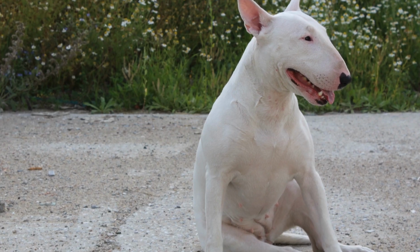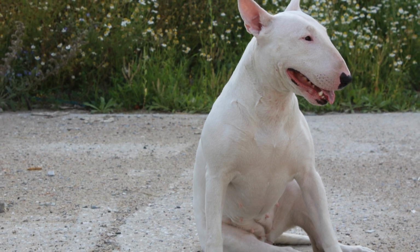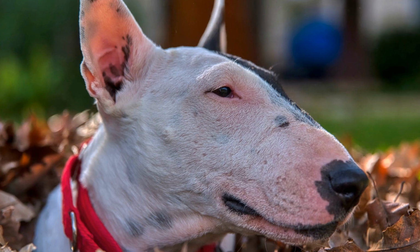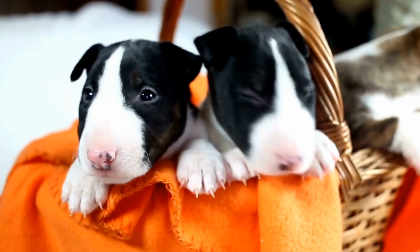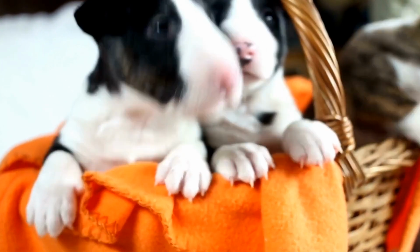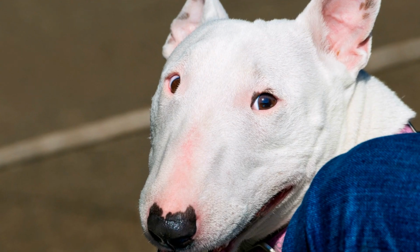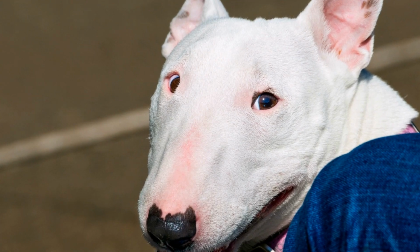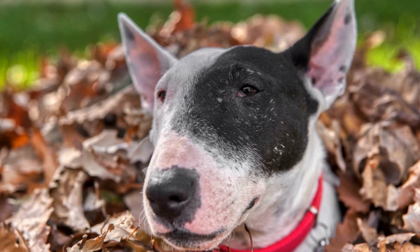While hip dysplasia can affect any dog breed, certain factors increase the risk in some breeds. Bull Terriers, unfortunately, fall into this category. Due to their genetic makeup and breeding history, they are more prone to developing hip dysplasia compared to many other breeds. Genetics play a significant role in the development of hip dysplasia in Bull Terriers. Dogs with parents or siblings affected by the condition are more likely to inherit it themselves.